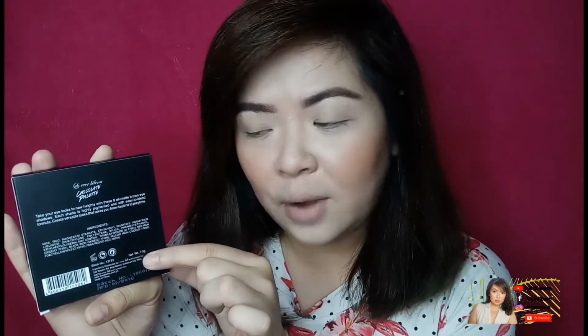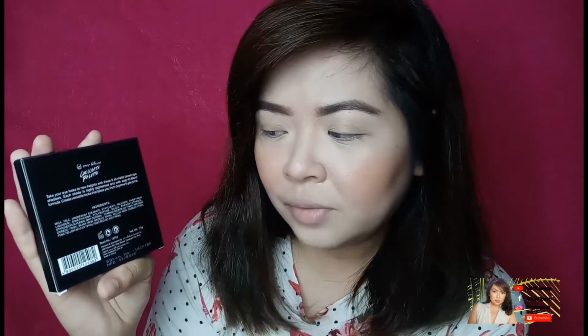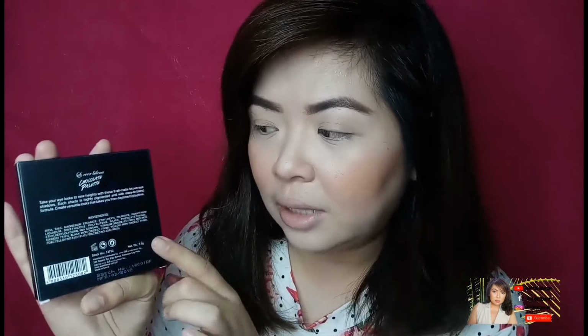It has the ingredients right here and meron din siya expiration date. So it says 24 months. It will expire 24 months from the time you open the package or the eyeshadow palette. And as we all know, Ever Bilena is cruelty-free. It's also paraben-free. This contains 7.5 grams. And it has the manufacture date as well. So, lahat ng information na kailangan nyo ay nandito na.